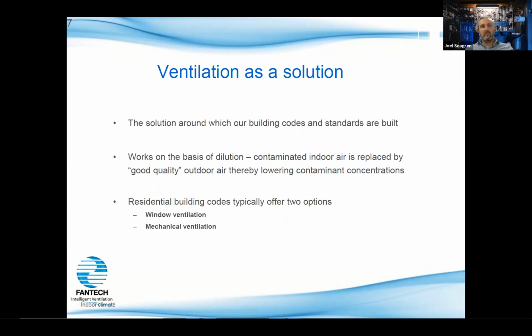So rather than put a magic machine in your buildings that absorbs all these things, the process has always been to bring outside air into the building and remove, ideally, those contaminants close to the source. So when you're cooking, via a range hood, or in your bathroom, it might be that excess moisture. And typically building codes have offered a couple of methods for ventilating. So one of those being window ventilation and the other being mechanical ventilation. No surprises in all that.